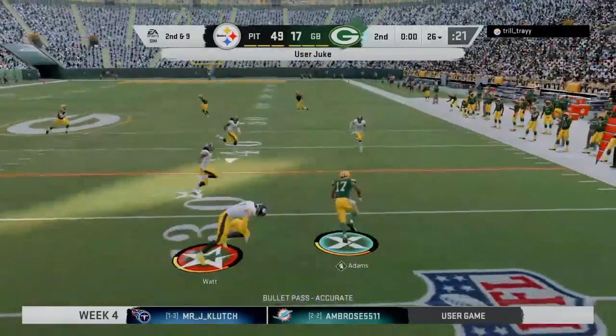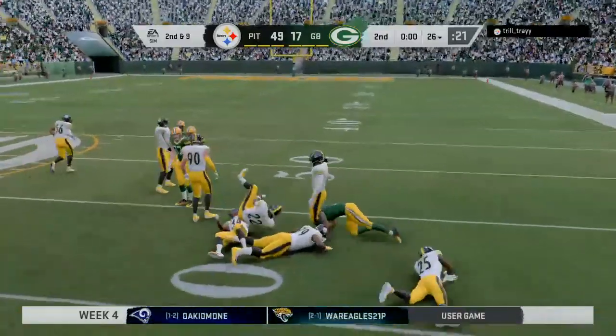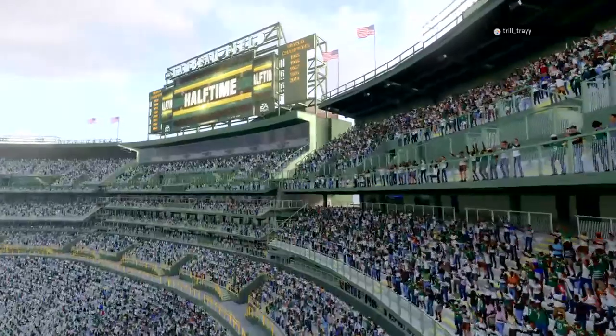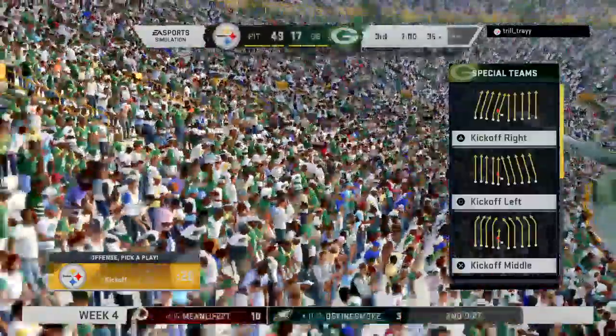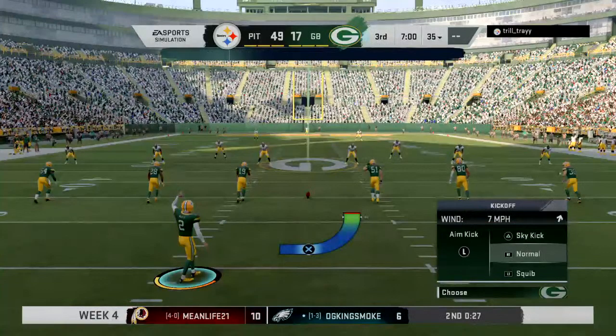A beautiful fake. It's caught here by Adams. And they get him down, but not before he takes it across the 40-yard line. So we've reached halftime here in what is quickly turning into quite a rout. As we'll head down to Orlando, that's where we find our man Jonathan Coachman at our EA Sports Halftime Report.